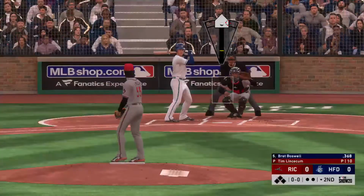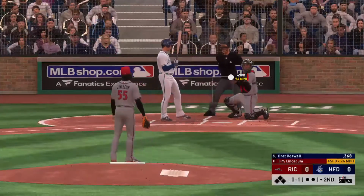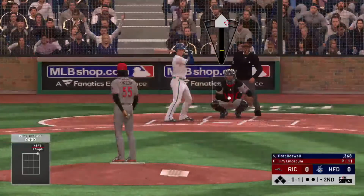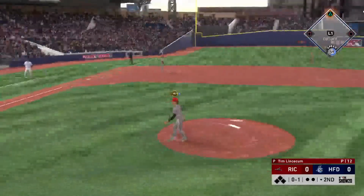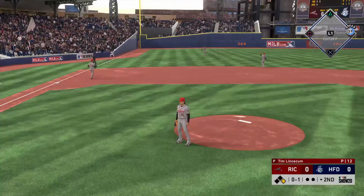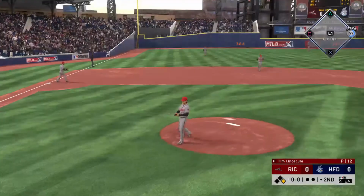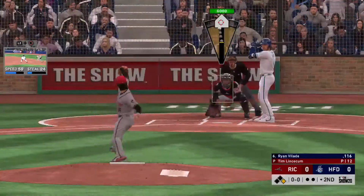Ready to go for the last half of the inning. Digging in, Brett Boswell, as he'll get his first opportunity in this one. 0-1 the count. The pitch. Swing and a looper to left. In there, a base hit. No runner, no runner. Hold it right there, hold it. Into the box, number 4.